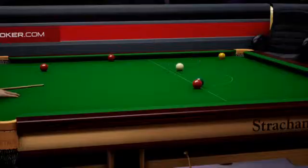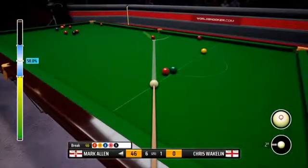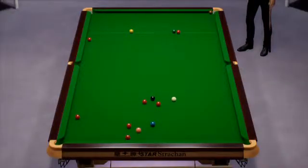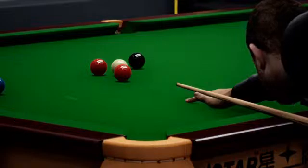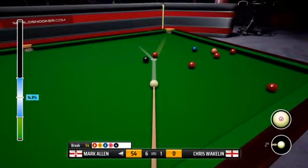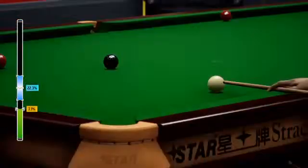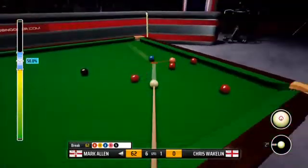Playing this with plenty of power. 46. 47. Pace is very important. 54. 55. Well, it goes. Half a chance here. Beautiful. He seems full of confidence at the moment. 62.